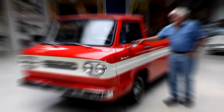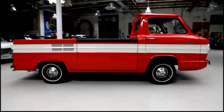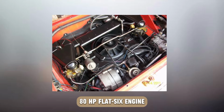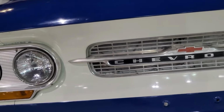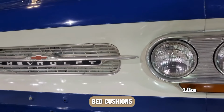However, since it was based on the Corvair platform, the Green Brier still suffered some bad press, including engine oil leaks and certain stability issues related to the swing axle rear suspension of the truck. That aside, the Green Brier boasted a stock 80 horsepower flat 6 engine that gave twice the power you would get from a Volkswagen van at the time. GM also offered a camper package for the Green Brier, which essentially turns the truck into a camping pickup truck because you get a kitchen counter, bed cushions, and a Coleman stove and cooler.